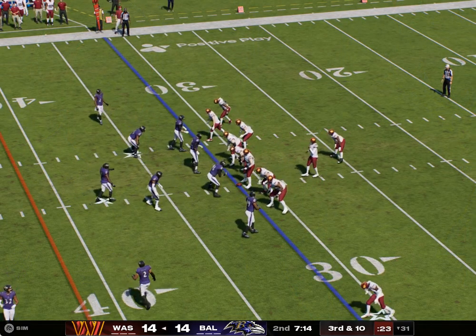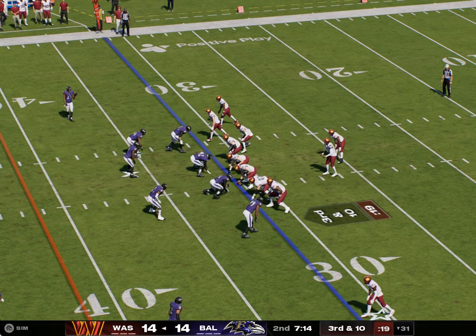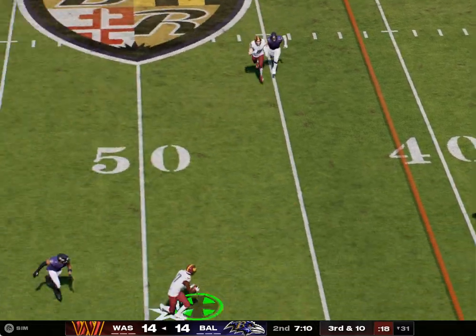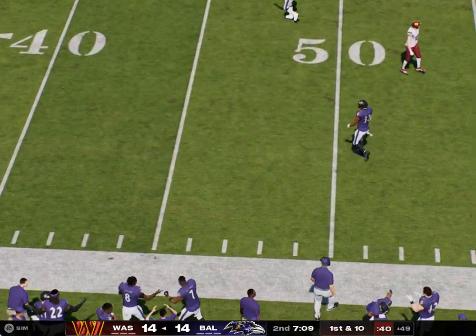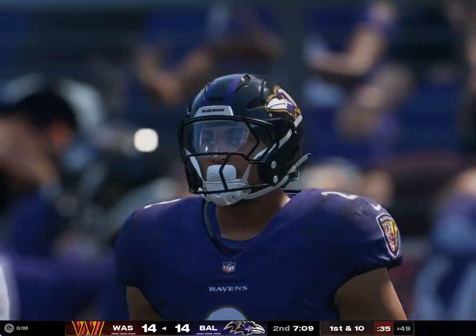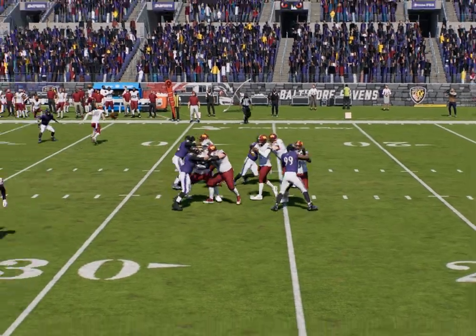This offense so far on third down, they've been okay. 2 for 3 thus far. This is 3rd and 10. Daniels looking to throw. He's got his target. That's complete. And he'll take this to the other side of midfield before going out of bounds. Third catch of this first half for him, and this one is a first down.